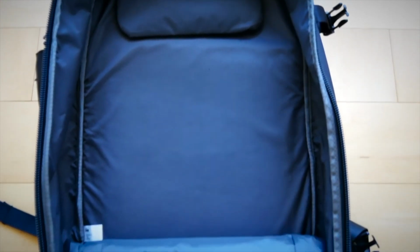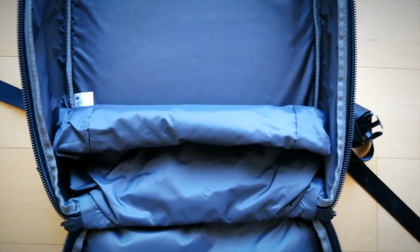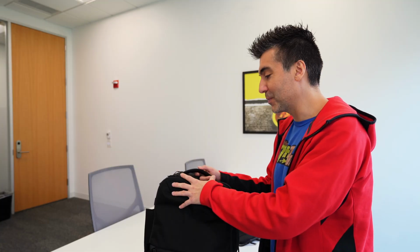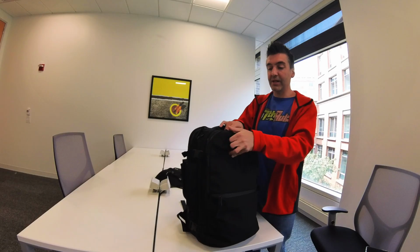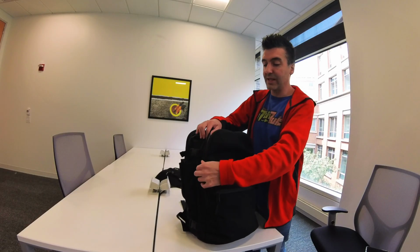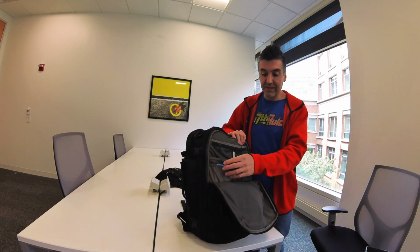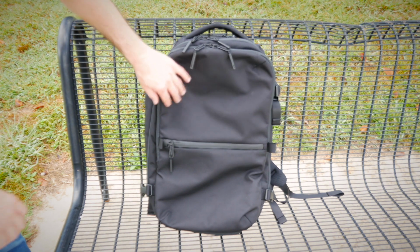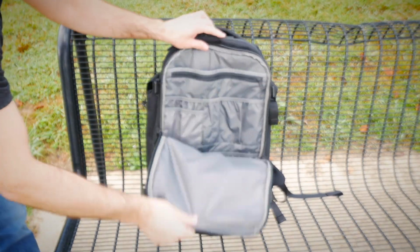It's not divided, or there's nothing in there that's going to make it so the backpack is making the decision for me. So I like that. I like having a big open front pocket there. And I like having this pocket here in the front, which has an organizational pack here. So you've got little different pockets and things that you can use for that. I'll show you that in a second, but let's get into the main compartment.